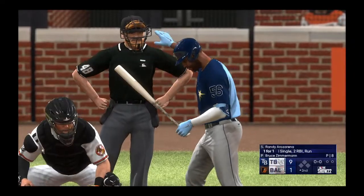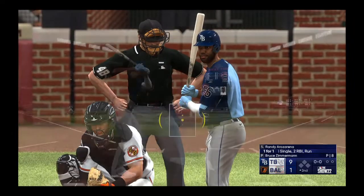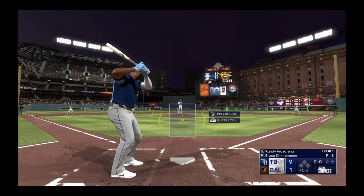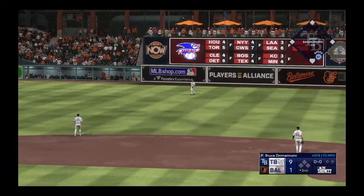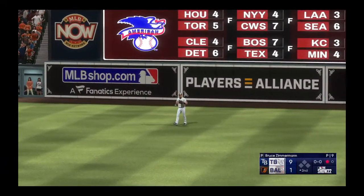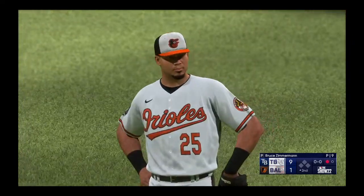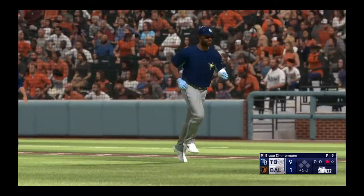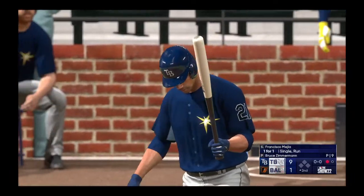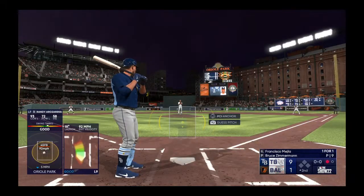And welcome back. Here's a speed threat, Randy Arozarena. He's someone that you might not describe as having elite level speed, but he can absolutely move, and it is a factor in his game. Rips one to right. They get the out on Arozarena, and there's one down. Up next for Tampa Bay, the catcher, Francisco Mejia next to hit for the Rays, and he's already singled in this game.